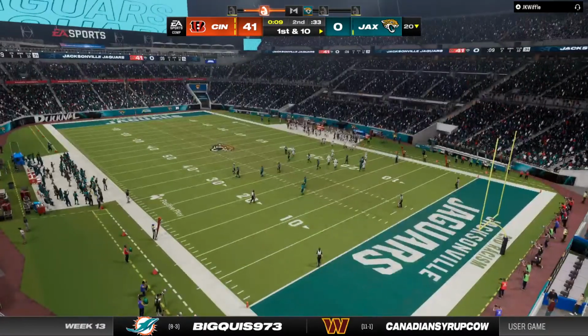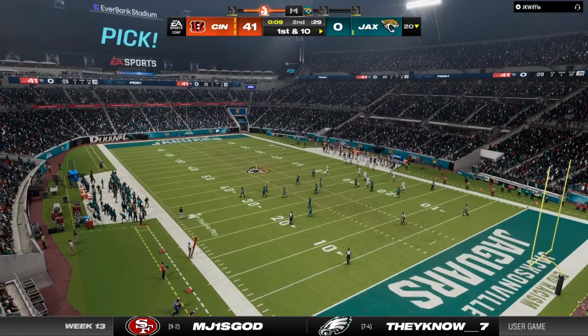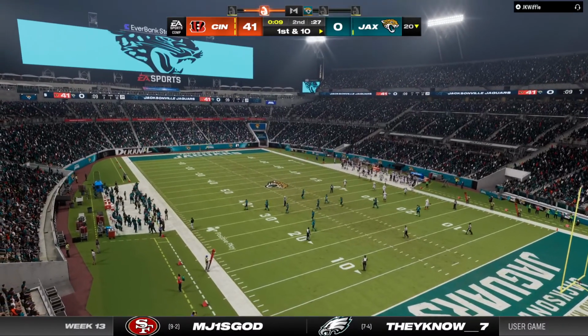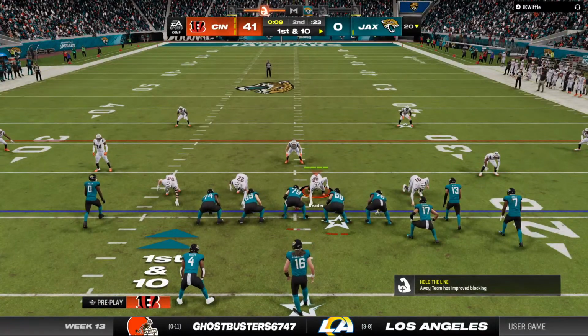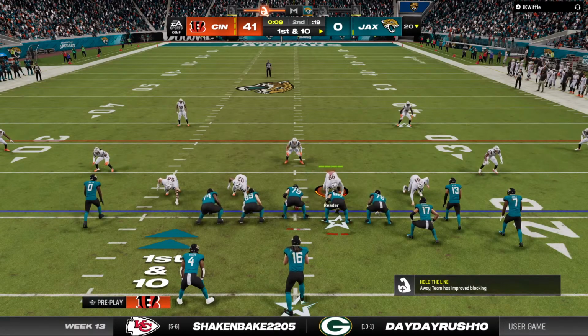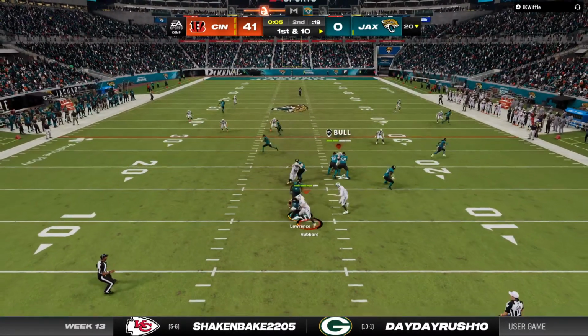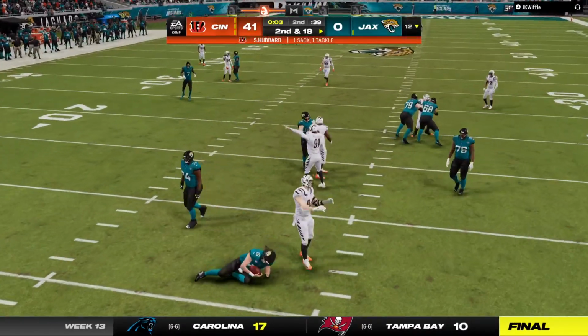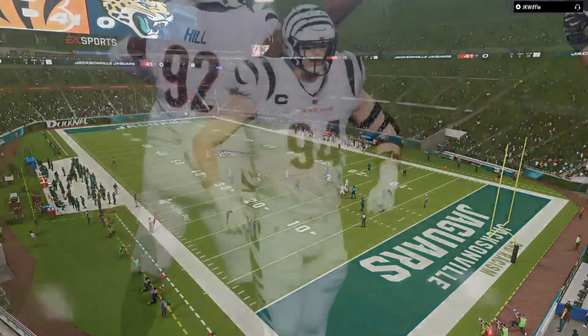Intercepted. The Jaguars take over 1st and 10 at their own 20-yard line. Jaguars come to the line to start their next drive, and with only 9 seconds remaining, not much time, we'll see how they play this. They go back to the air here after the INT on the last drive. The pressure gets to Lawrence, and he'll go down. First half in the books.